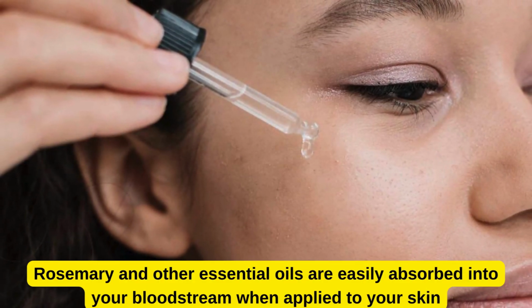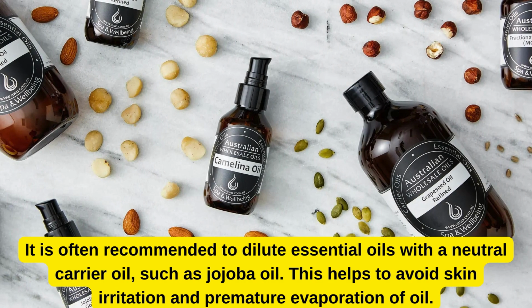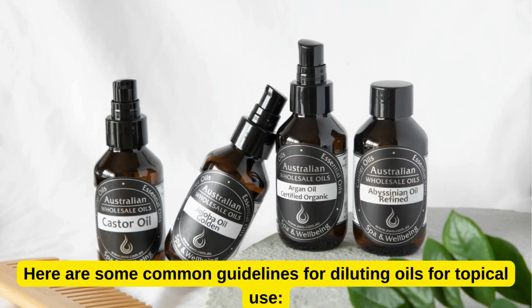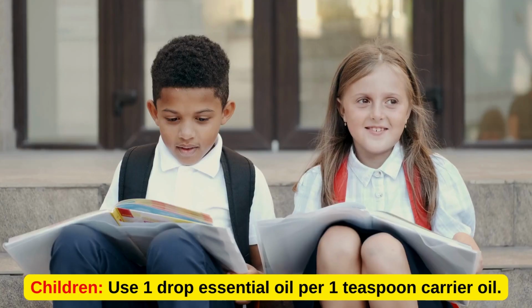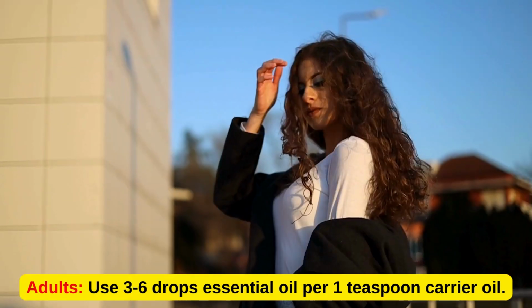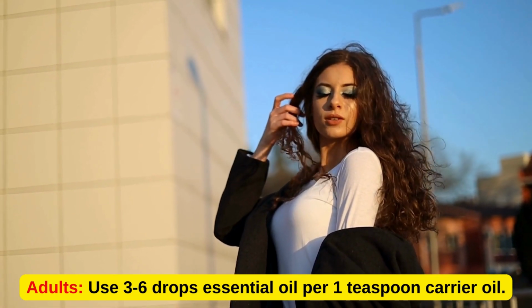Topical use. Rosemary and other essential oils are easily absorbed into your bloodstream when applied to your skin. It is often recommended to dilute essential oils with a neutral carrier oil, such as jojoba oil. This helps to avoid skin irritation and premature evaporation of oil. Here are some common guidelines for diluting oils for topical use. Babies, use 1 drop essential oil per 1 tablespoon carrier oil. Children, use 1 drop essential oil per 1 teaspoon carrier oil. Adults, use 3 to 6 drops essential oil per 1 teaspoon carrier oil.